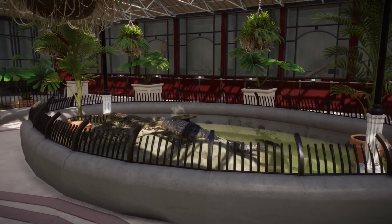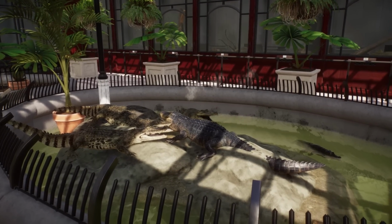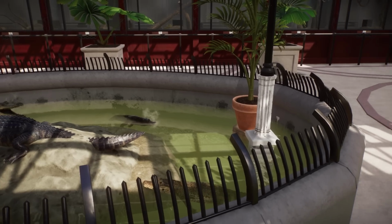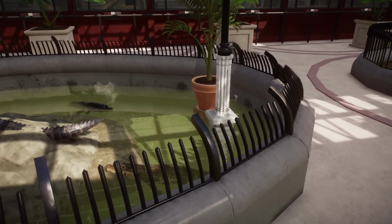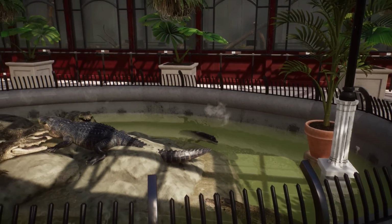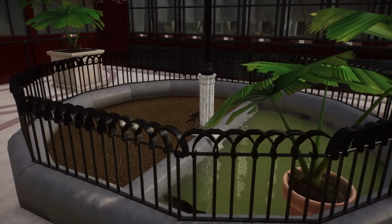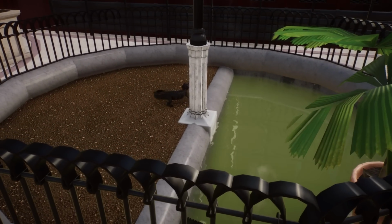Wow. Look at those gators and caimans in this pond. Perfect health and safety. We've got a like 6-inch long bar there, that's fine. There's another one over here for Cuvier's dwarf caiman by the looks of it.